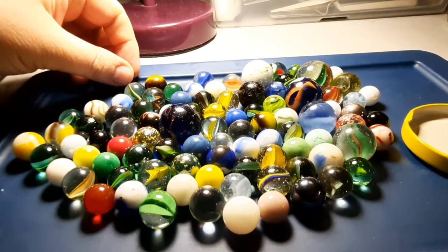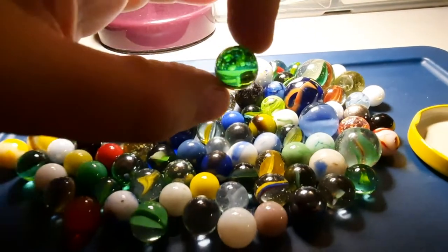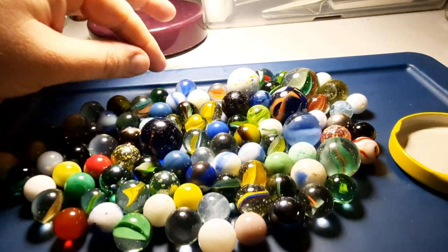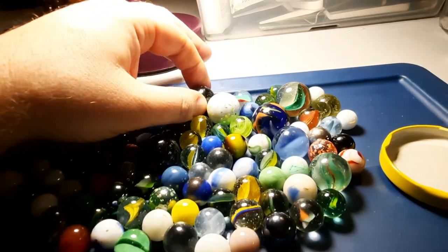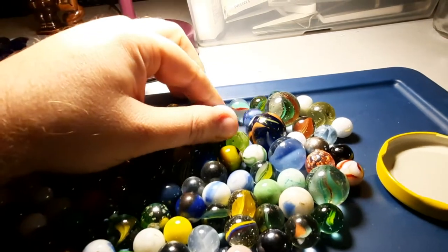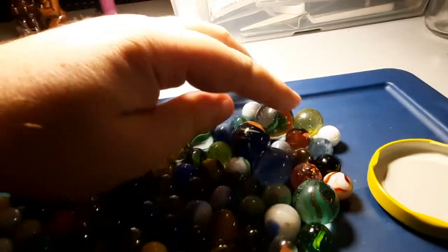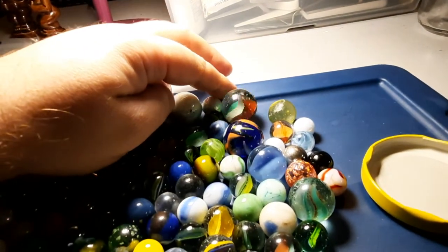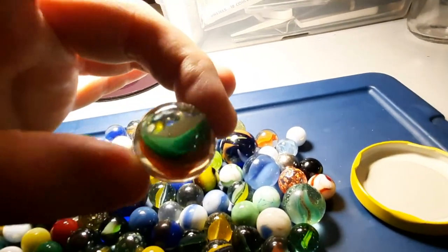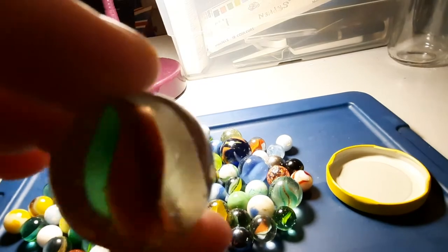Why don't we actually check out a few of these marbles? I like this green one here. Nice color. This one here is sort of black and bumpy. Speckled. See, these are all like little pieces of art. It's amazing all the work that goes into making a marble. Have you ever thought about how they make marbles?